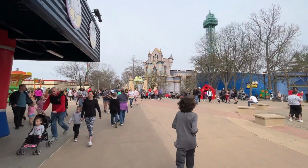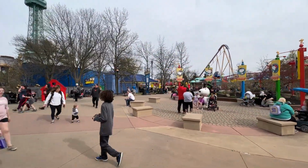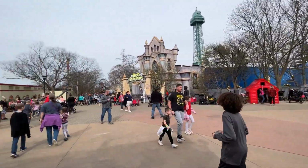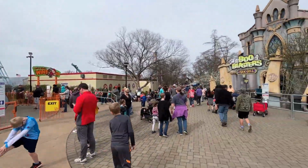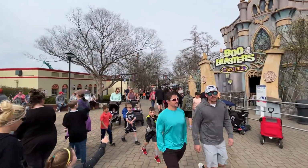Now, there's going to be another cut in the video. You can either go to the right or straight. We are first going to go to the right. Both of these go to the exact same place. Going straight will lead to International Street, where you can go to the Eiffel Tower or the entrance. Going to the right will lead to the Eiffel Tower. This castle you see here is for Boo Blasters on Boo Hill, the small shooting dark ride.